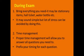So whatever things are required, assemble them and keep them in one place, so on the day of the exam, when you are going for the exam, you don't need to worry about it. Otherwise, in the exam you need to ask for a scale, an eraser, etc., from other people.